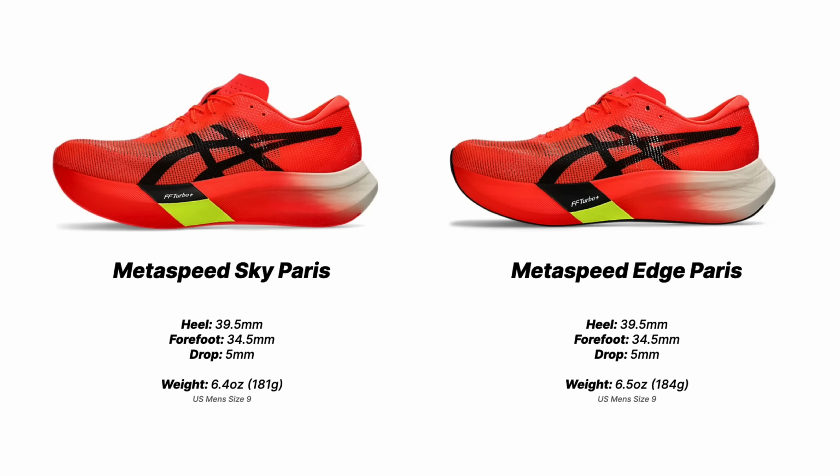But with the introduction of the new Metaspeed Paris series, I think Asics has actually made this choice a little bit easier because they've fundamentally made the Metaspeed Sky Paris and the Metaspeed Edge Paris really the same shoe. So if you look at the specs, you can see that the heel, forefoot, and drop specs between the Sky and the Edge are now the same. The weight differs by a couple grams, but you're never going to notice that on foot. Fundamentally, these are the same shoe. The only difference now between the Metaspeeds is the plate configuration.